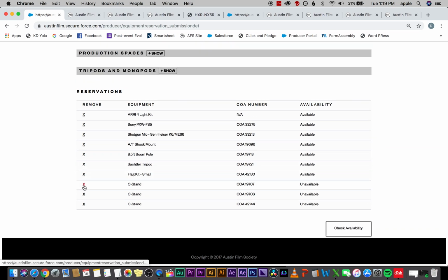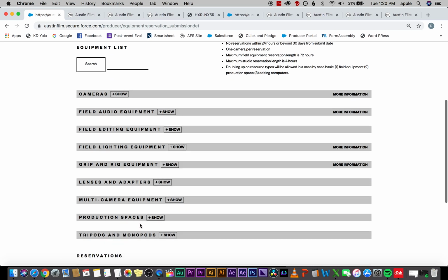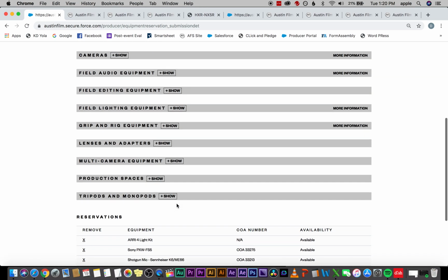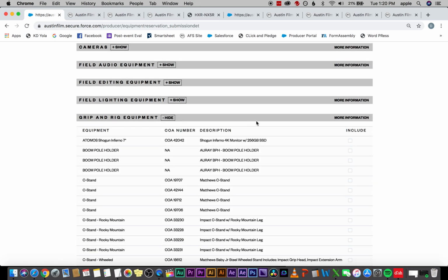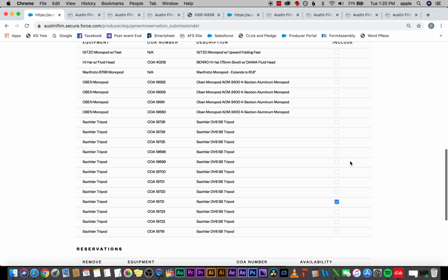So I will say, as you're watching this process, if you're trying to book gear within the week, it could be this process. If you're booking gear a week to 2 weeks, 3 weeks out, then this is going to be a lot easier because most of the stuff's going to be available. But because I'm trying to book stuff for this weekend, it's tough. So I really want to see if I can get one of these C-stands. So I will try for these other types unavailable.